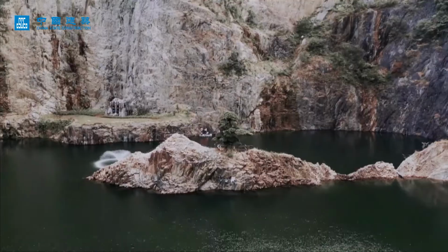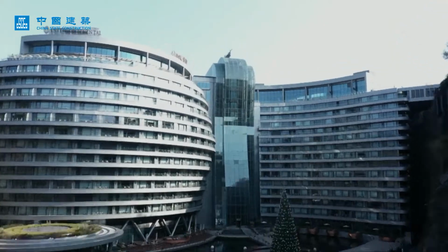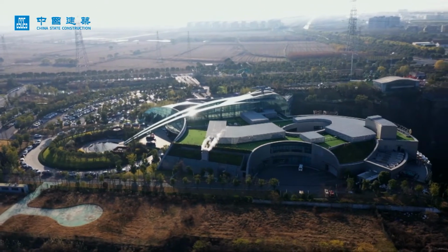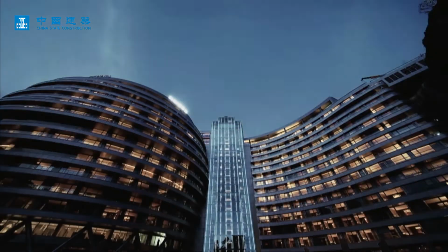The construction team spent 12 years building the hotel from 88 meters below ground to ground level. Along the way, more than 40 patents were obtained. The minute the building reached the horizon, it became a landmark that drew global attention.